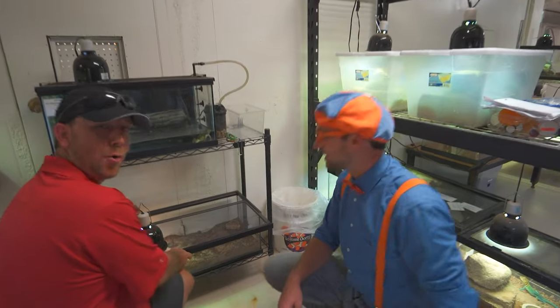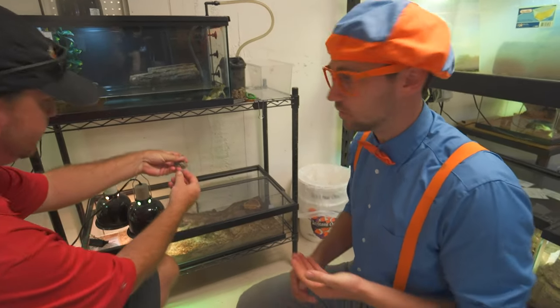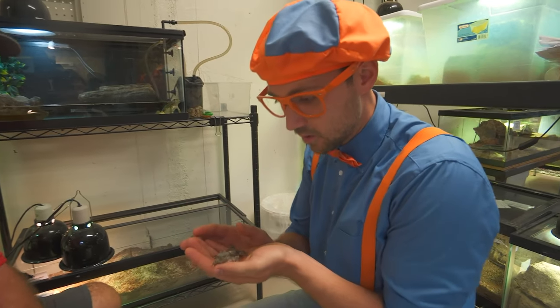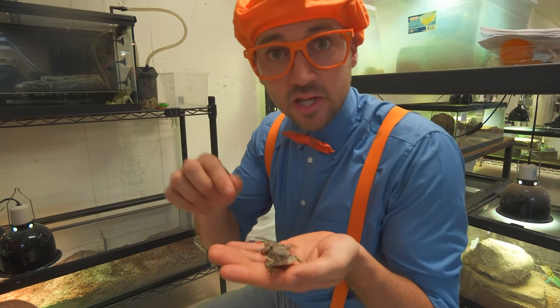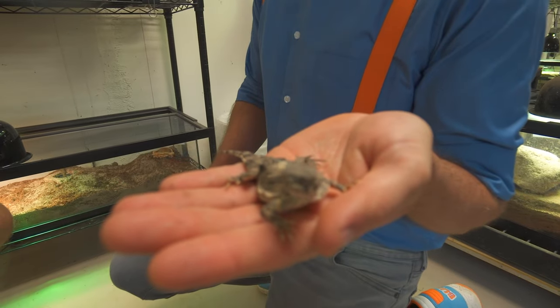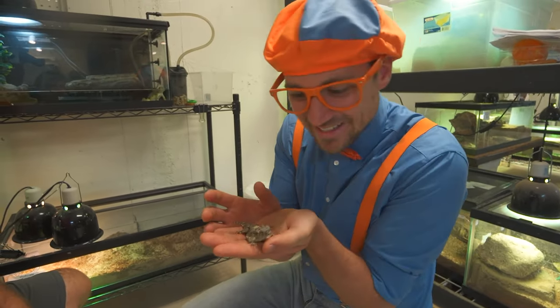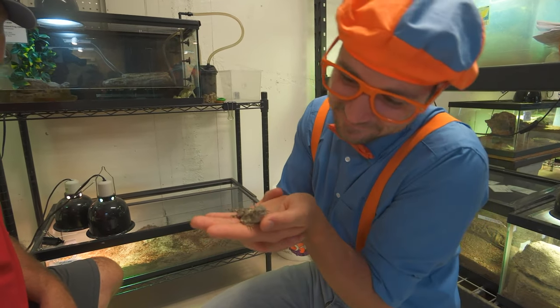Just getting ready to check out one of our horned lizards. Did you want to hold him? Yeah, a horned lizard, that's cool. Okay, thank you. Whoa, look. This is a horned lizard. Check out its horns. Wow. He's so cute. Oh, and he's just hanging out.